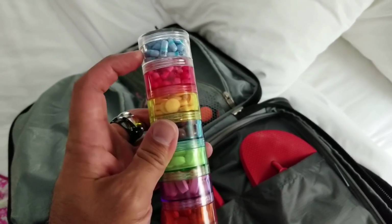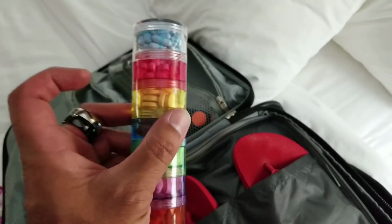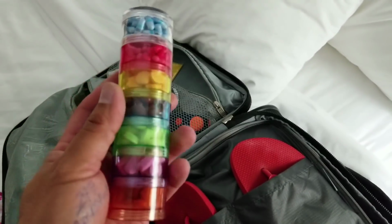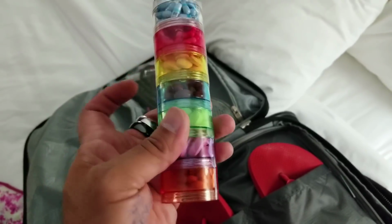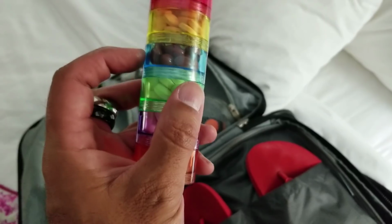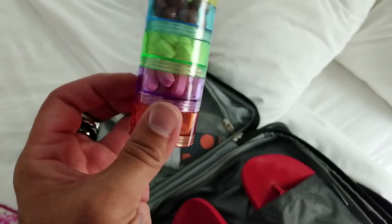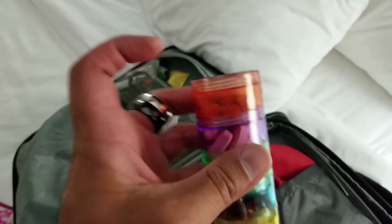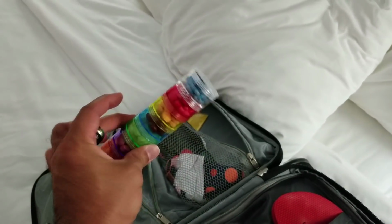The top I have a no-name version of Pepcid because I have heartburn. Benadryl in the bottom. I'll be taking one of those in about 5 minutes to help me get to sleep. That is vitamin C, lutein for my eyeballs, vitamin C for everything else, a multivitamin, and the bottom is Advil. Really handy little thing. I love this.